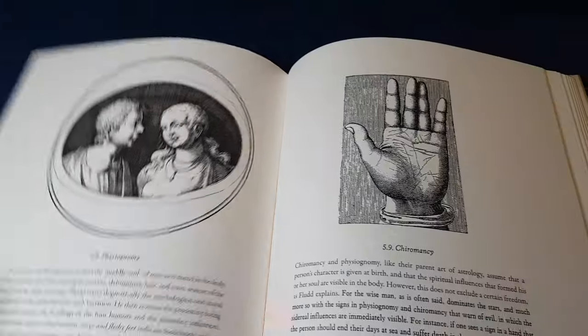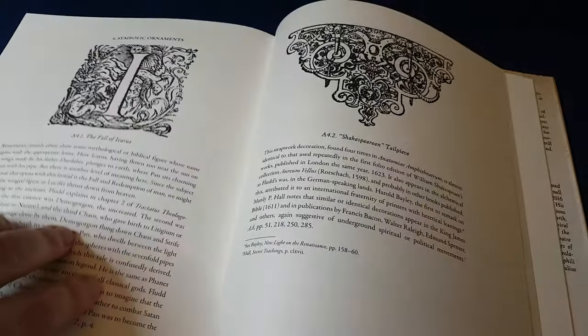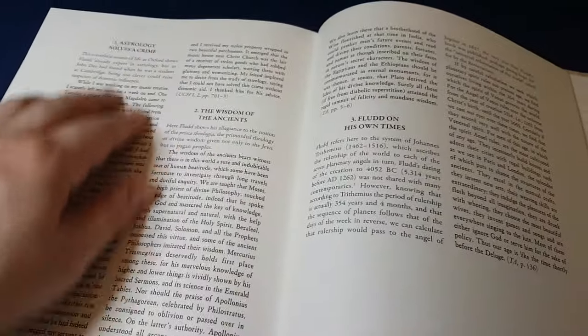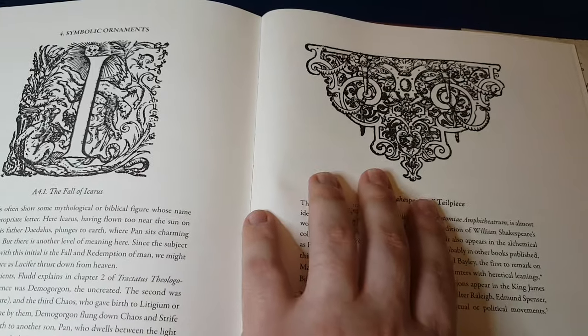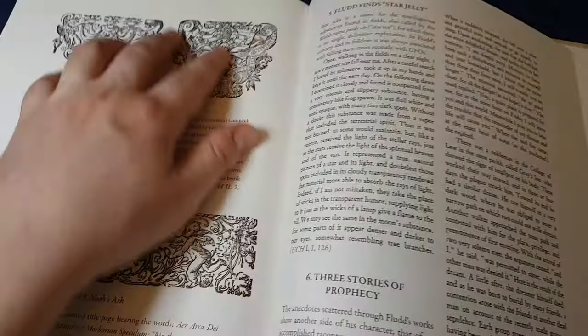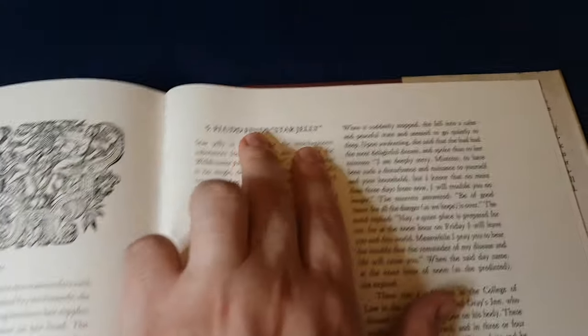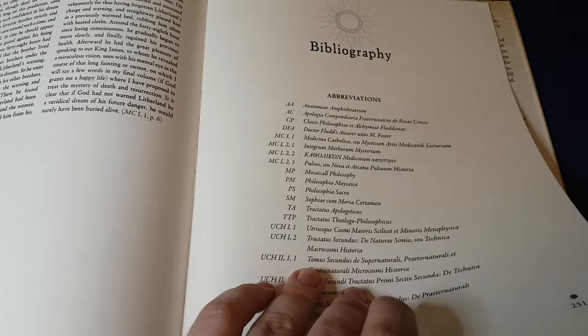So right in the back, there are some appendices, although I'd say that they're more like notes, right? They're notes on particular items in the book. There's a couple of additional illustrations in the appendices. There are four, and a couple more notes. An interesting one is about star jelly, and a bibliography.